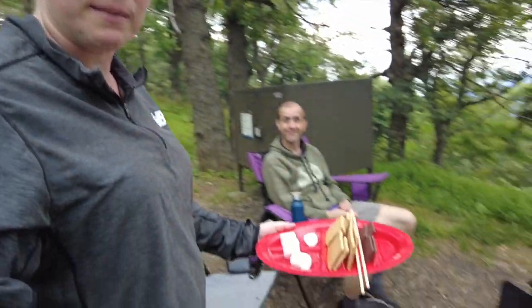And while the puppies are sleeping inside and we have finished cleaning up our campsite so we can get out early in the morning, we're gonna spend the rest of the evening sitting around the fire and enjoying some s'mores. It's not blackberry cobbler, but it's darn good.